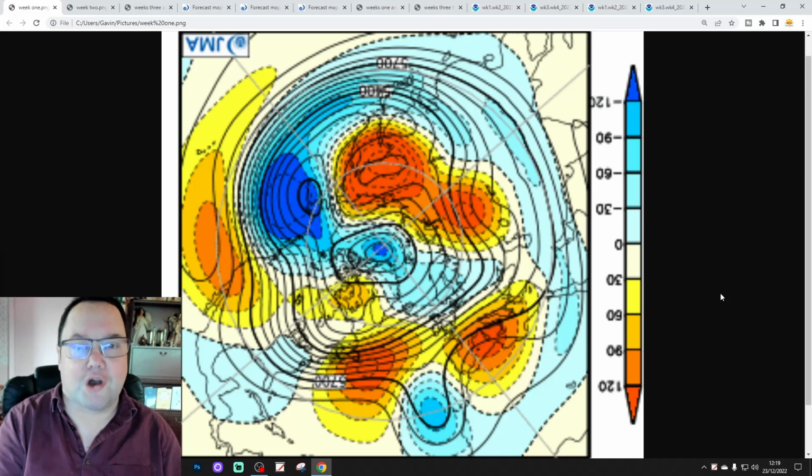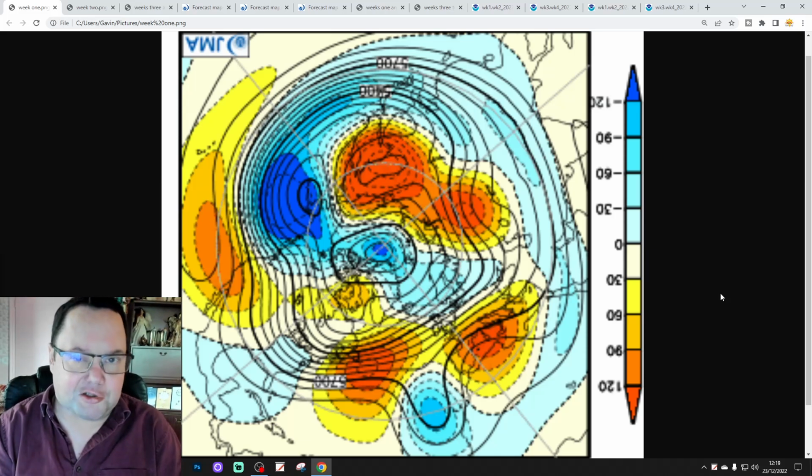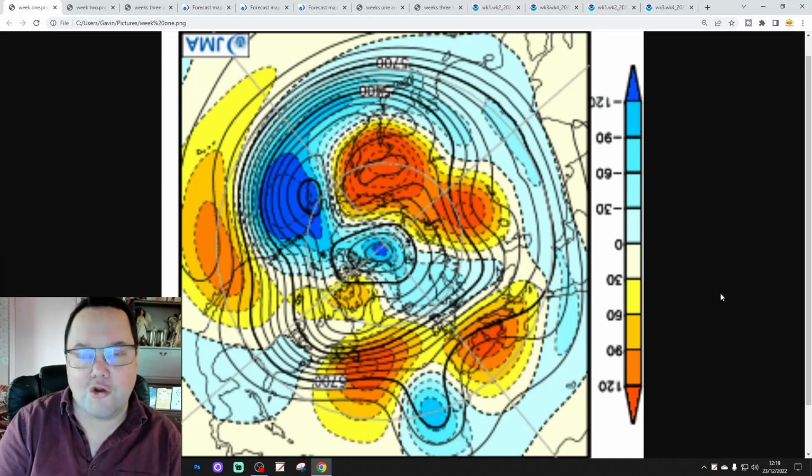So as always on a Friday, we're having a look at the weather for the month here with the Japanese JMA and CFS V2 models, and I shall get on with that for you in a moment.